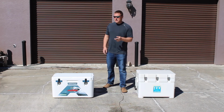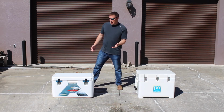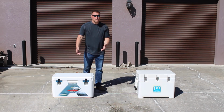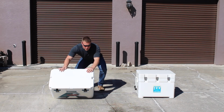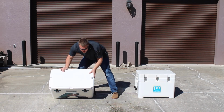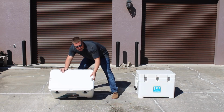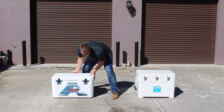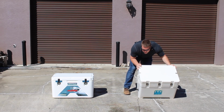One other thing that someone asked me is, are these coolers watertight? So I want to test this. I'm just going to lean this cooler forward. We still have all the water left in it from the ice test, so we'll lean this forward and you'll see if there's any water that leaks out. I don't see anything coming out of that. Nothing coming out of that. You can probably hear that water sloshing around. So that's the Siberian, and we'll come over to the Techni Ice and do that next.